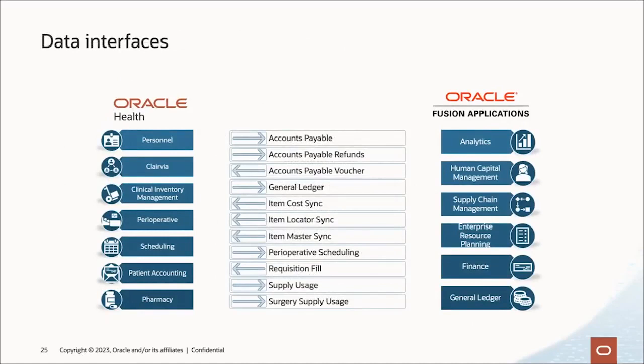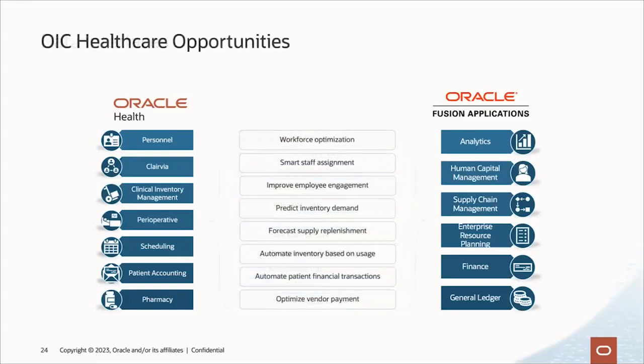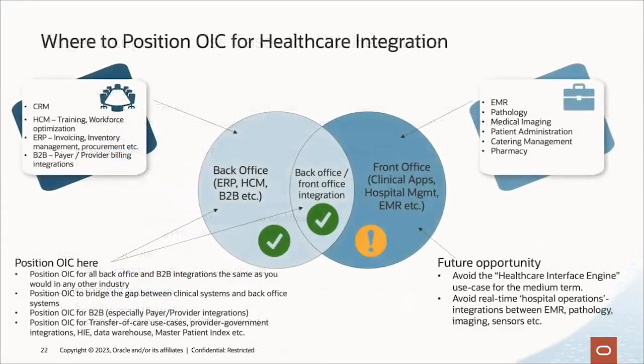So accounts payable, doing refunds between the EMR application and the ERP. One thing these EMR applications do is they maintain inventory. So the hospital is using the EMR to say, hey, how many bandages and needles and whatnot do we have in stock? And so there's a huge integration requirement to synchronize inventory between these healthcare applications and ERP, etc. So there's a huge number of integration use cases that can be implemented that fit into the back office, and where the back office touches the front office.